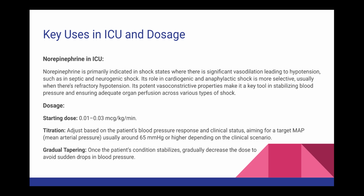Its potent vasoconstriction properties make it a key tool in stabilizing blood pressure and ensuring adequate organ perfusion across various types of shock. So the dosage for norepinephrine can be both weight-based and non-weight-based. The weight-based dose would be around 0.01 to 0.03 mcg per kg per minute.